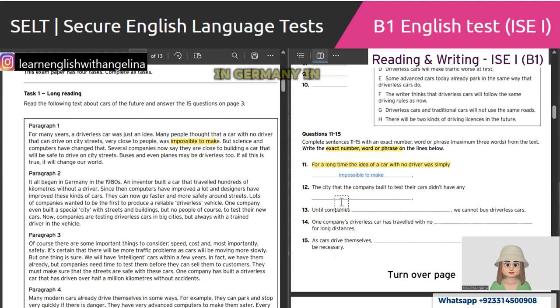Yes, ma'am. It all began in Germany in the 1980s. An inventor built a car that traveled hundreds of kilometers without a driver. Since then, computers have improved a lot, and designers have improved these kinds of cars. They can now go faster and more safely around streets. Lots of companies wanted to be the first to produce a reliable driverless vehicle. One company even built a special city with streets and buildings, but no people, of course, to test their new cars. Now companies are testing driverless cars in big cities, but always with a trained driver in the vehicle.